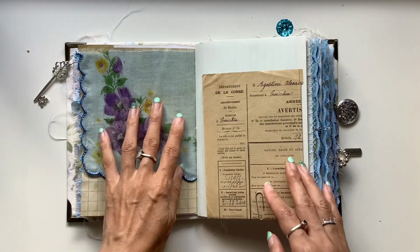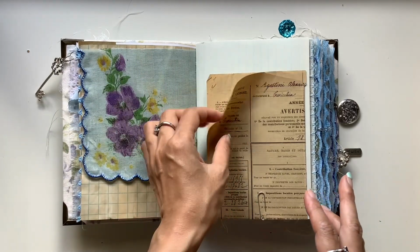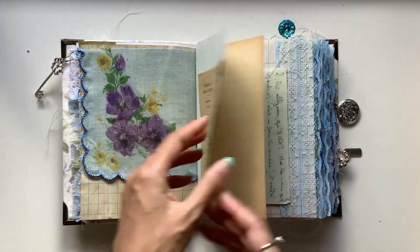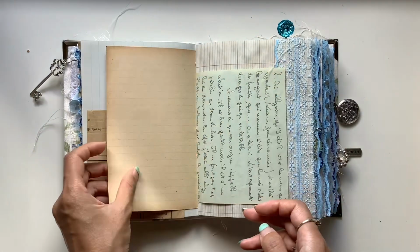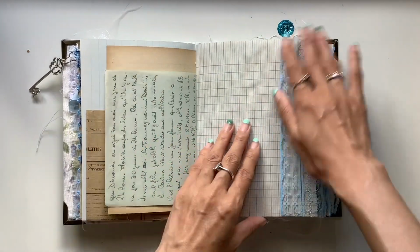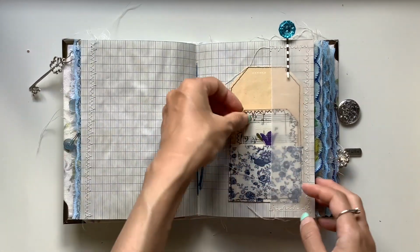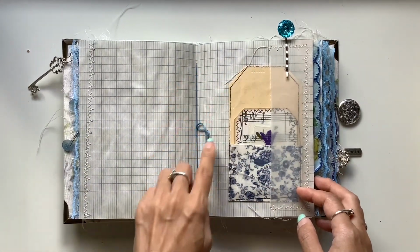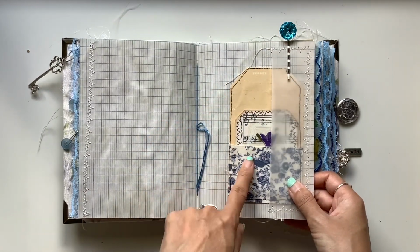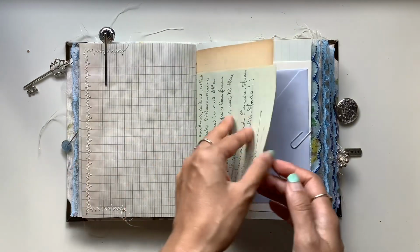So I've got a fabric hanky, and lots of things that I've been hoarding throughout this journal are featured. So I've got a beautiful large document paper clipped in here, another vintage page, some blue ledgers throughout as well, blue letters too. Just love making this journal. I've got a blue button. There's a tag in a pocket with this one, with a piano paper base and fabric pocket. Love that pin, so I just altered some of these pins and decorated them.